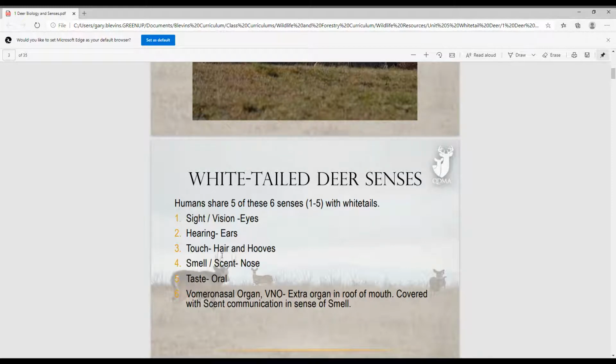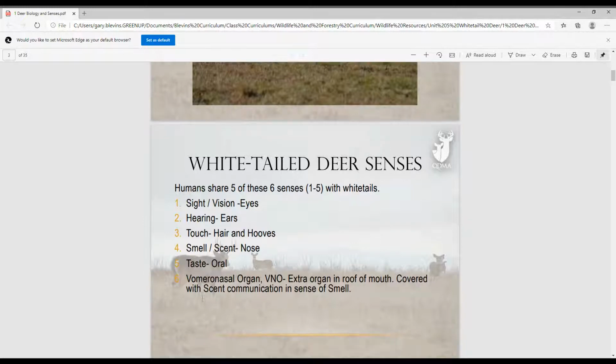Deer actually have an additional organ in the roof of their mouth called a vomeronasal organ, or a VNO. It has additional olfactory sensors, so it's a place where they can additionally smell things. So they've got their nose they can smell with, and they also have this they can smell with.